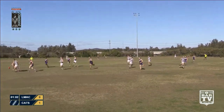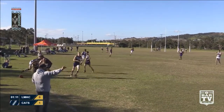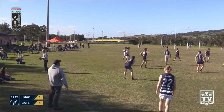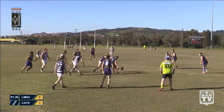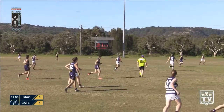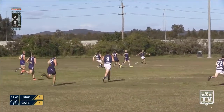Okay, Lake Macquarie taking the ball out. Picked up by Dylan. Passed it on to... It's taken into a good tackle there by the Muswellbrook number 12. Gone up into the Macquarie forward line. Jimmy Clark puts pressure on, but a good mark to the Muswellbrook forward, number 21.